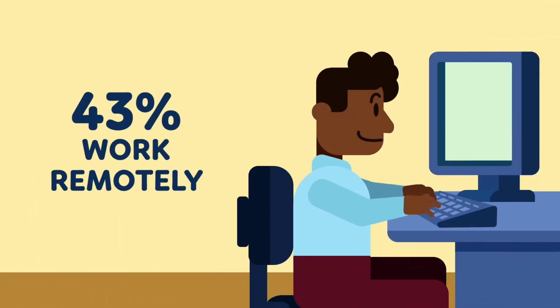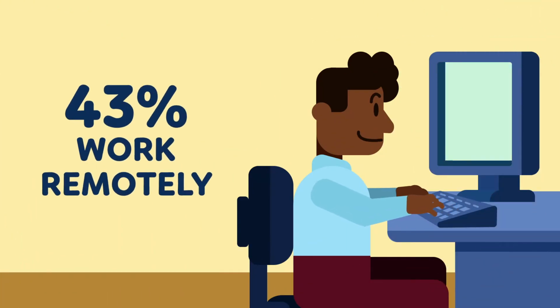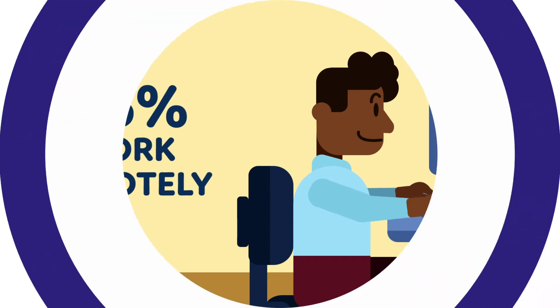One benefit of today's technology is the ability to work remotely. In a 2007 Gallup poll, 43% of employed Americans said they spent at least some time working remotely. However, when you're not in the office, you're no longer under the protection of all your company's cybersecurity safeguards.